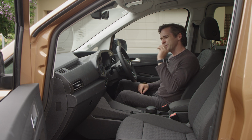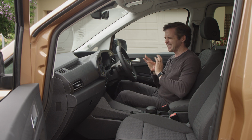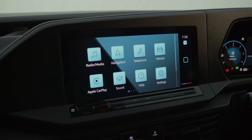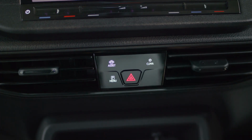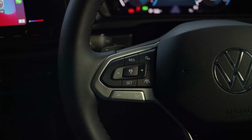Now, one of the problems with this is that pretty much everything is crammed into the screen, and some of the functions use sliders and things, and on a screen I think that's bad and a bit annoying. But at least here with the 10.25-inch screen, you get volume and climate control shortcut buttons, as well as a few shortcut buttons down here. Leather steering wheel, very nice. Plenty of controls on here for things like cruise control, stereo, that kind of thing.